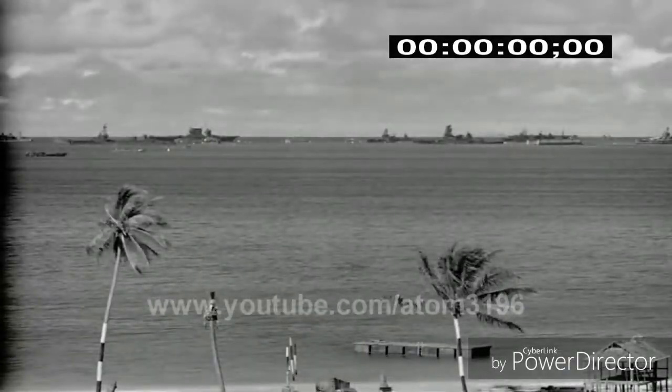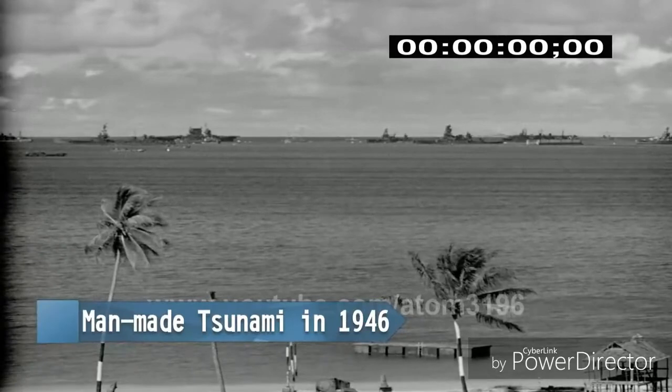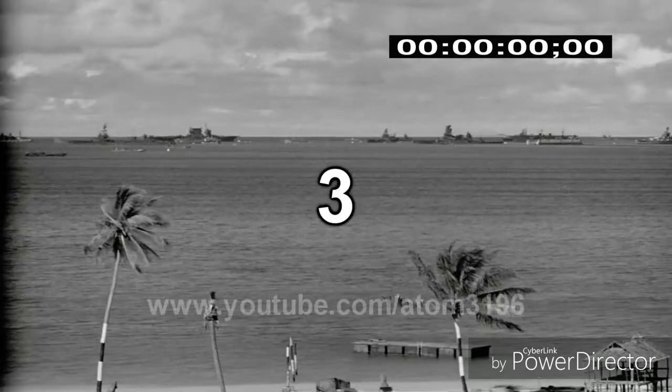In 1946, Operation Crossroads had an atomic test yield equivalent to 210,000 tons of TNT. A lot of scientific studies were also made in this operation. One of the most noted was the study of tsunami impact caused by atomic explosion.